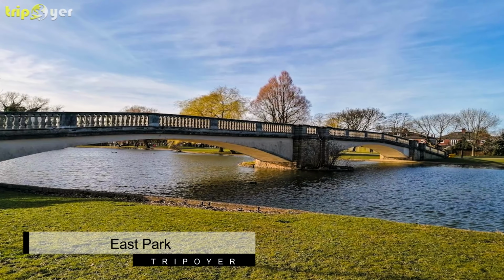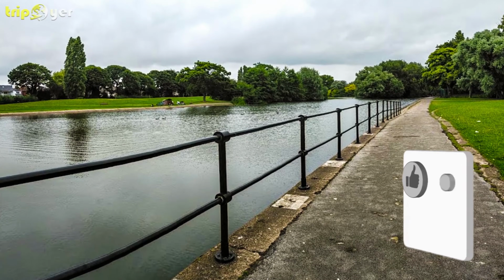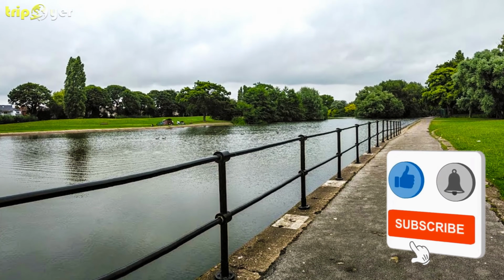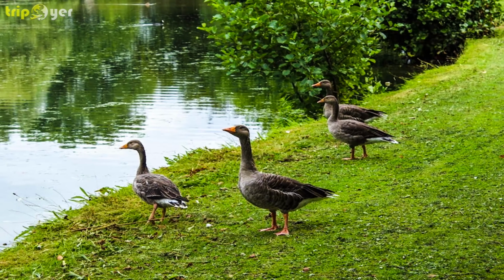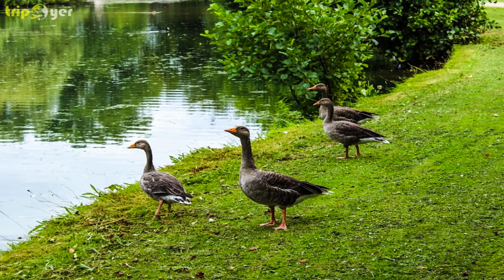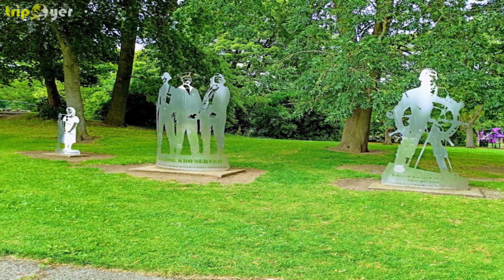Number 9. East Park. Hull's largest open space, dog-friendly East Park is a delight to explore. Notable features of this lovely park include an animal compound with deer, wallabies, rheas, and peacocks, as well as a variety of native Australian birds. It also hosts regular concerts and other events such as the Hull Show in warmer weather.